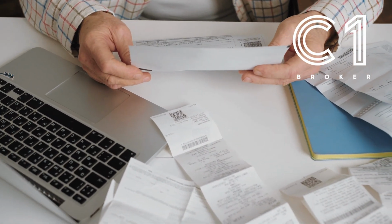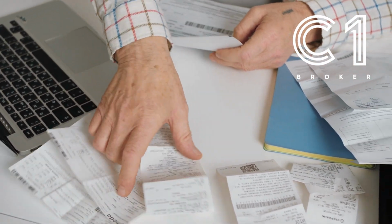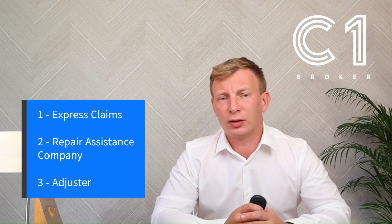If you've already made the repairs, ensure you have a legal invoice with your name and address on it. Remember, it must be a legal invoice with a fiscal number for the company and your name listed as the client. Then, there are 3 ways to approach the claims process depending on the damage value.